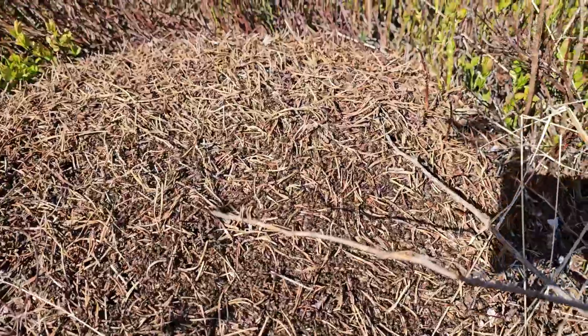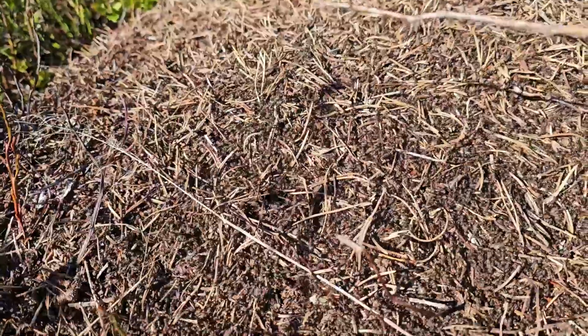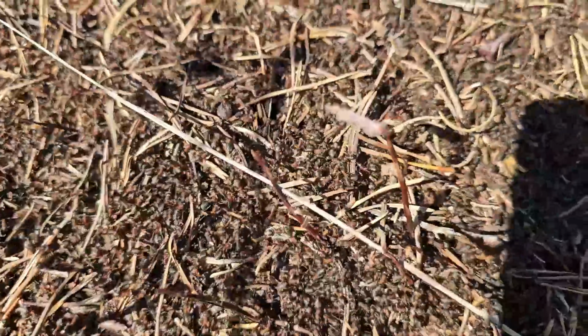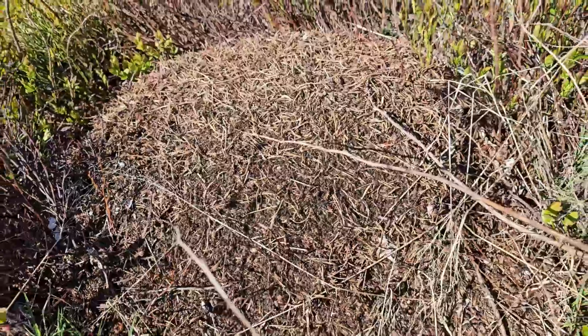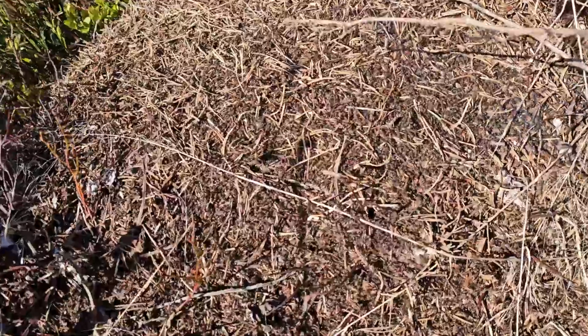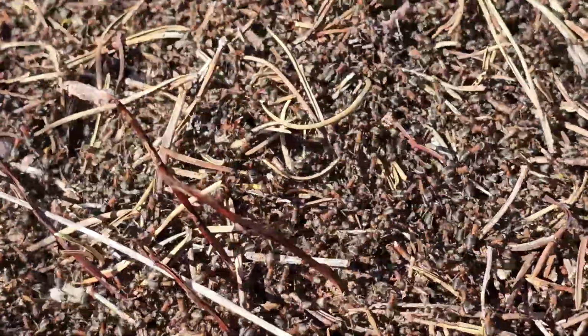As you can see here, these are mound building ants, and their mounds are built of sticks and pine needles and debris and twigs and leaves. And so they create this giant infrastructure. And I've seen these mounds that are 6 or 7 feet across and up to 3 or 4 feet deep. So this is a relatively small mound. It's about 2 feet across. You can see the enormous number of ants that are working here.